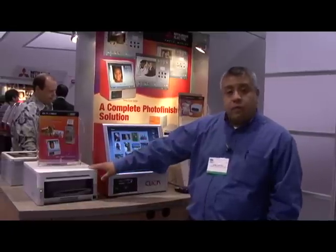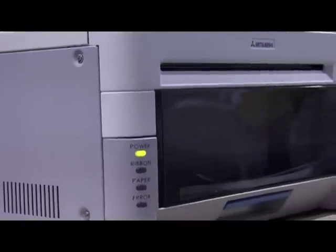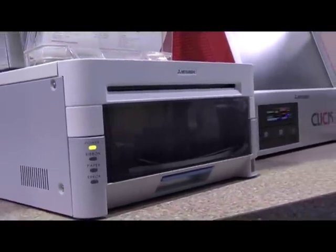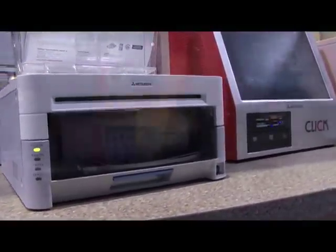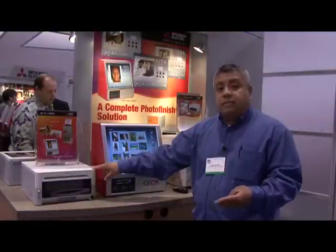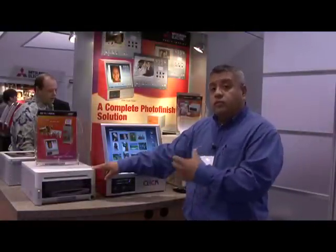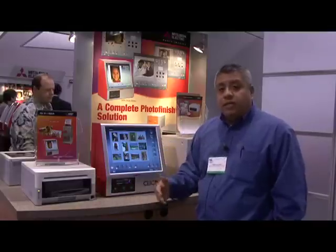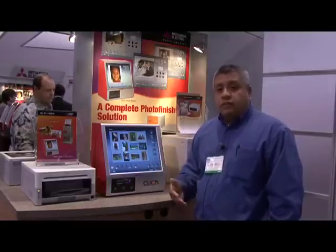Over here I have my roll-fed 8x10 printer with a print speed of 30 seconds. It is designed for prints of upsell features, but I can give you an 8x12 with an 8x10, 8x8, 8x6, and 8x4. So I have a multitude of print sizes that I can do. With these two printers, I can encompass all the printing needs you need for that digital photography the customer wants to develop.